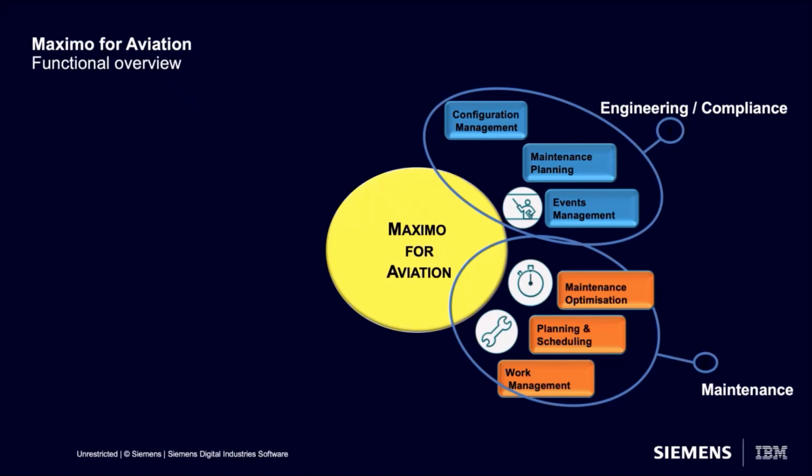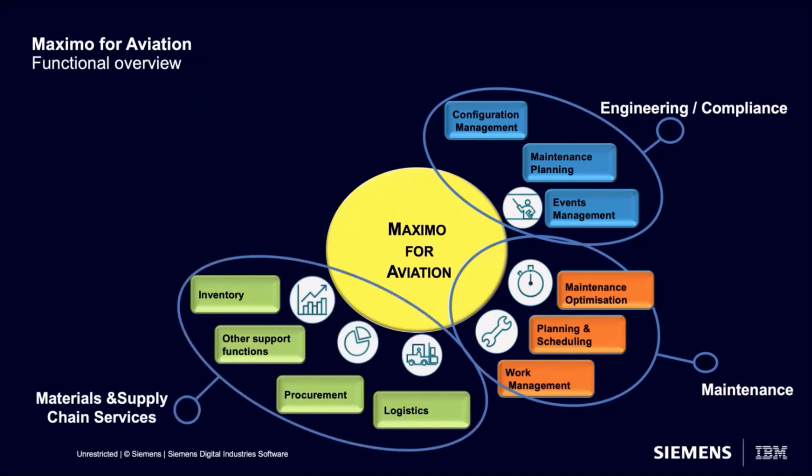But it goes beyond that, which is typical from what a lot of companies have implemented, are just the initial pieces of a solution. You still need to look at material and supply chain services. So we need to be able to deal with inventory. I have spares. Spares might be slightly different than what I have in the original bill of material, right? Spares may have multiple different versions that are supported in here. And you may be able to pick different spares that you want to use for your particular operation on running your aircraft. At the same time, there are procurement and logistics issues.